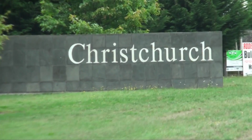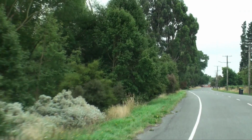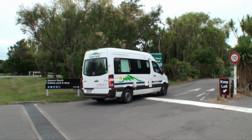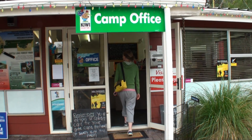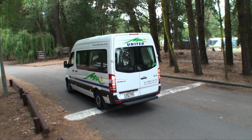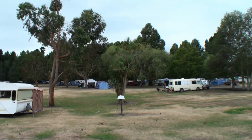Before we went into the city, we checked into the place we were staying that night, which was in a town called Spencerville, about 20 minutes from the centre of Christchurch. Spencer Beach Holiday Park is a huge place next to the beach. We stayed on site number 28.